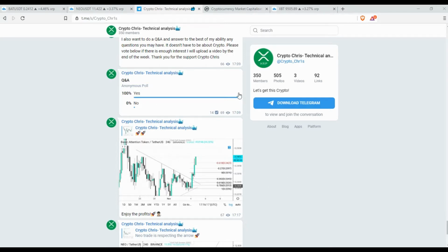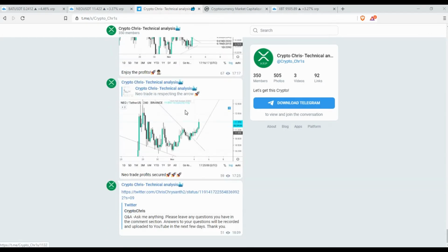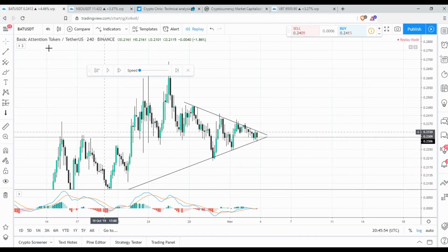This is another great trade we've made again today. We also made a great Neo trade as well. Our Neo trade is currently running in very good profit. So I'm going to go to Basic Attention Token against the US dollar, and I've done a rewind of this chart, and I'm just going to walk you through what I was looking at and why I took this trade myself.